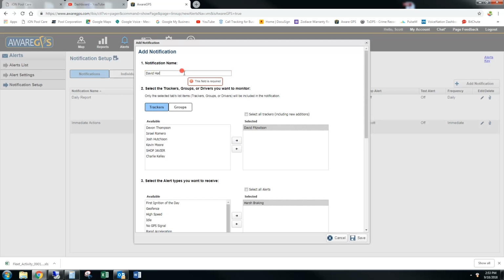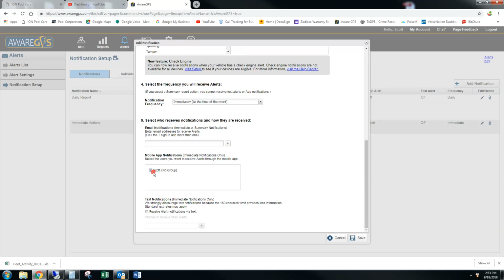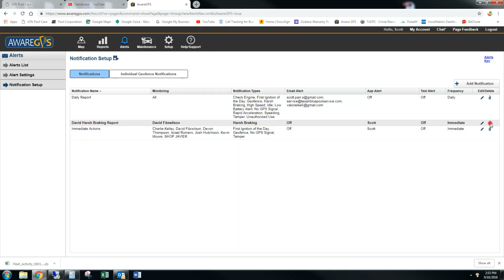David Harsh braking report. All right, so now every time David hits the brakes excessively hard, I'm going to get a push notification from the mobile app that lets me know, so I can track that in real time. And you can just add notifications like that. You can go back and you can delete them as well. So pretty cut and dry. You can make them and remove them as you want.